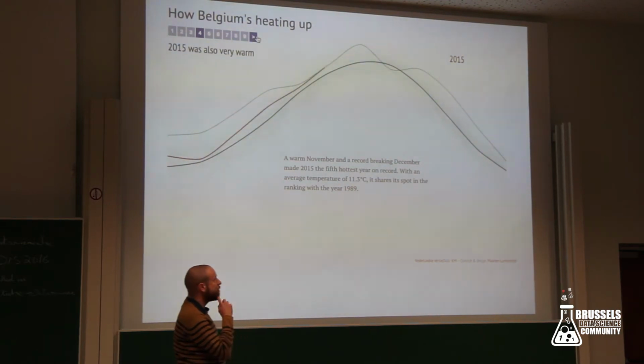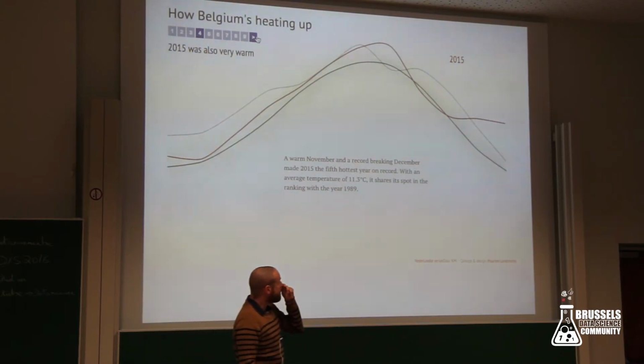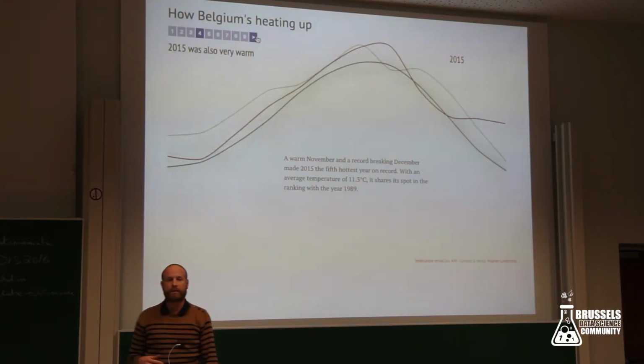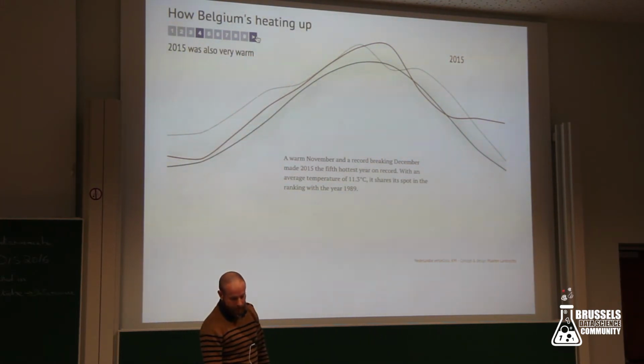In the next step, we move 1 year further, so last year, which wasn't the hottest year on record, it was the fifth hottest year on record. But as you can see, in the month of December, which is on the right there, December was much hotter than all the other Decembers from the past years. And that made it the fifth hottest year on record.